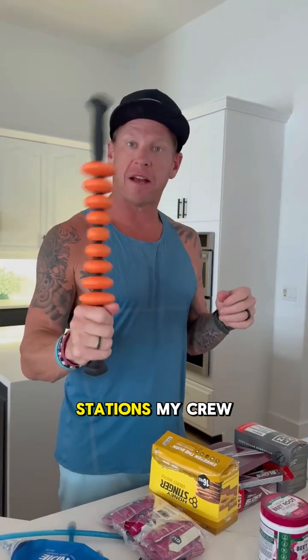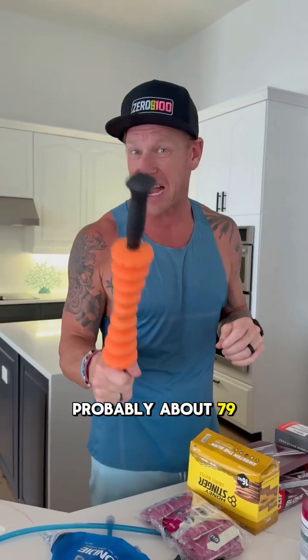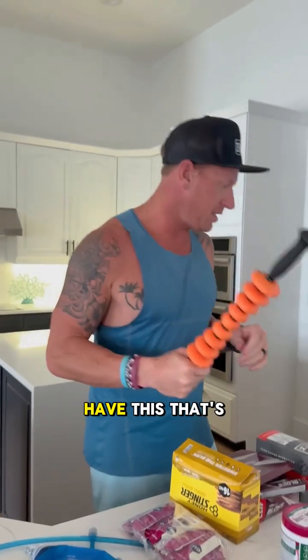At the aid stations, I'm gonna make sure my crew has this hard roller. Probably not gonna need it until about mile 70 to 80, which is usually when things get a little wonky. So I'm gonna have this, that's kind of fun.